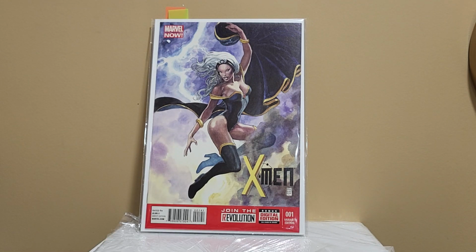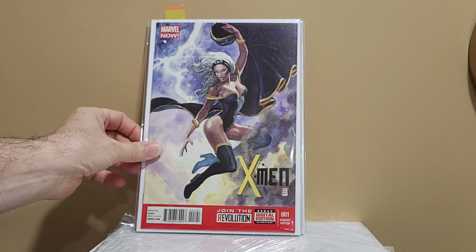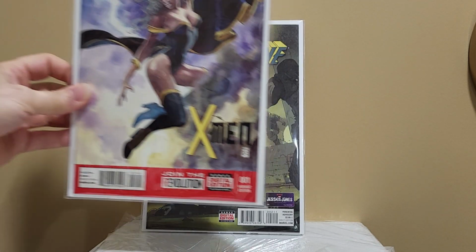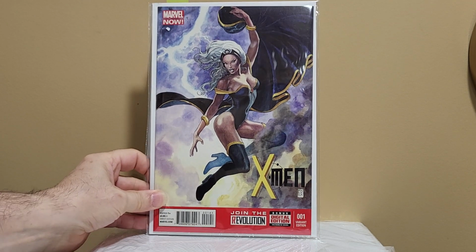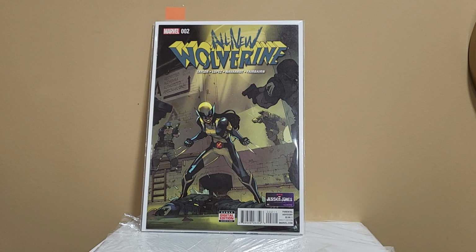Another one is the Milo Manara X-Men number 1 variant. This is a 1 in 50 retailers. Really, really enjoy Milo Manara's work. I think he's a great artist, and so I'm happy to add this one to the collection. This one's about a $50-$60 book. There's a couple that sold for $30, but the shipping was almost $30, so you got to factor that in.